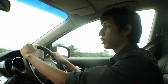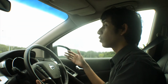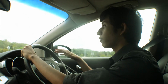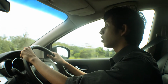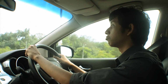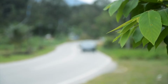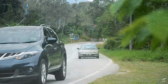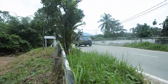Nissan is a huge Japanese car manufacturer, and we all know that. The Japanese, when it comes to manufacturing their cars, they tend to be very precise, and they like to fine-tune their car to perfection. So, the pursuit of perfection will likely result in the car being a little bit boring to drive. But it's not really a bad thing.